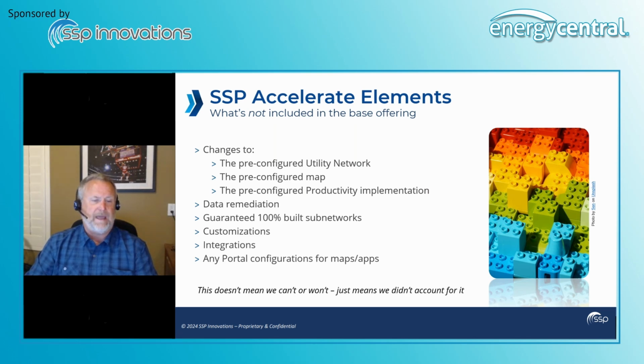what to expect. No customizations, no integrations, and if you have any portal configurations, maps or apps or field maps, we won't be redoing those as well. Again, that's the base offering for a flat fee.